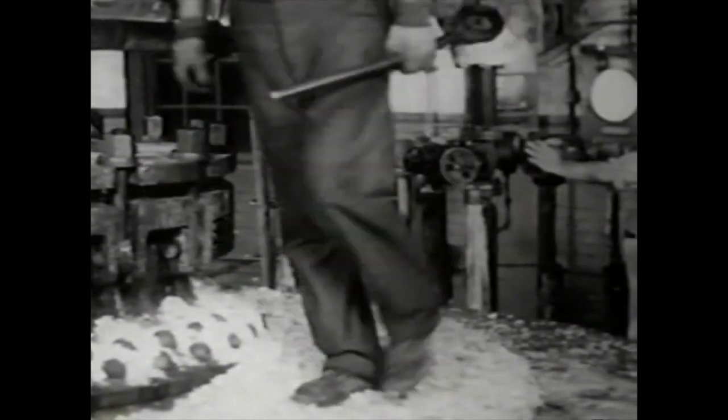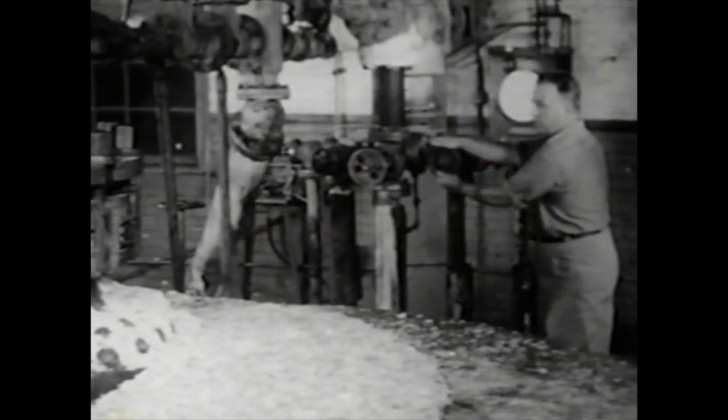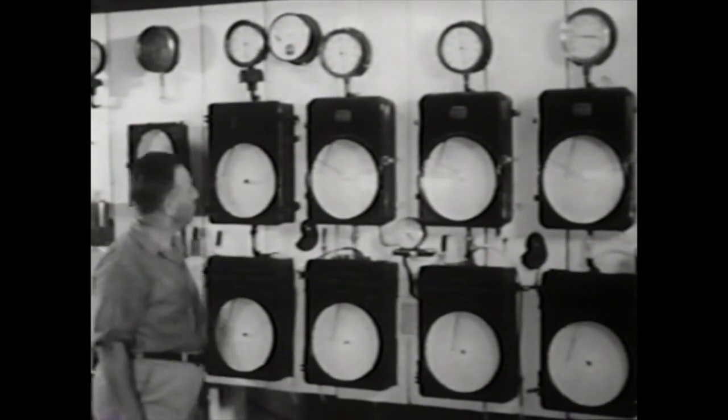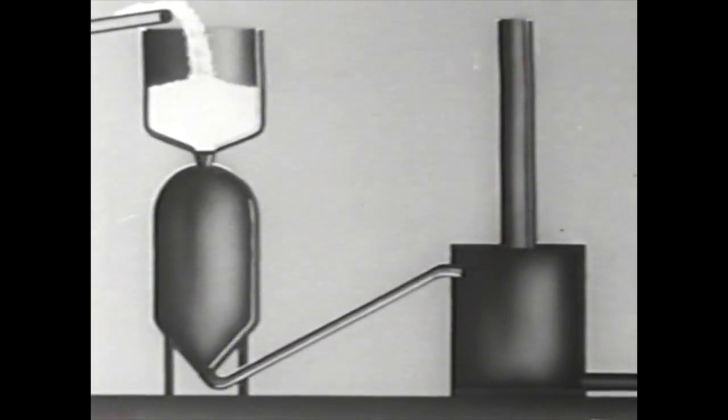After it is sealed, chemicals and steam are let in by these manual controls to cook the wood, separating the cellulose fibers so they can be used in making paper. An accurate and continuous check is kept of the transformation going on inside this digester, which operates, incidentally, much like the pressure cooker in your kitchen at home.